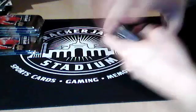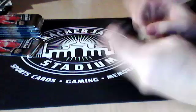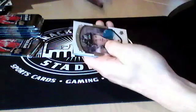But base, base, Jaromir Jagr. Base rookie for the Dallas Stars, Mattias Janmark. Base, base, base. So we got base, base, base. We got a San Jose Sharks, Jonas Donskoi portrait. Base, base, base, more base.